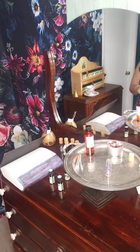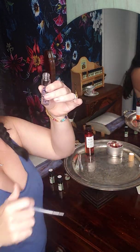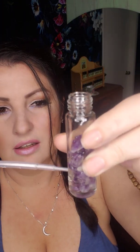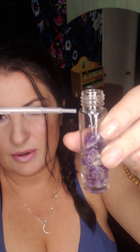Okay. All right. So you can see about the amount that's in there right now of essential oils, and we're gonna fill the rest of it up with our carrier oil. Makes it not as harsh on your skin, and it's very, very, very potent. And all of ours are 100%, like you said, they're therapeutic, they are organic. You may ingest them if you choose to do so.